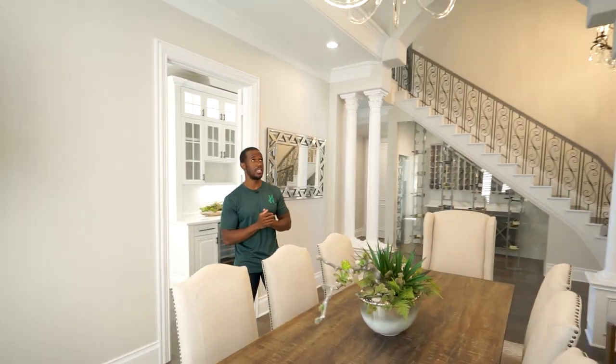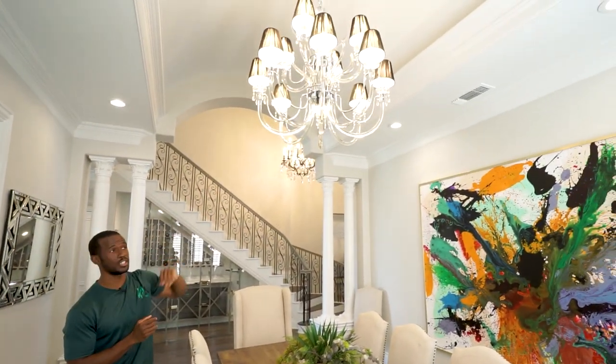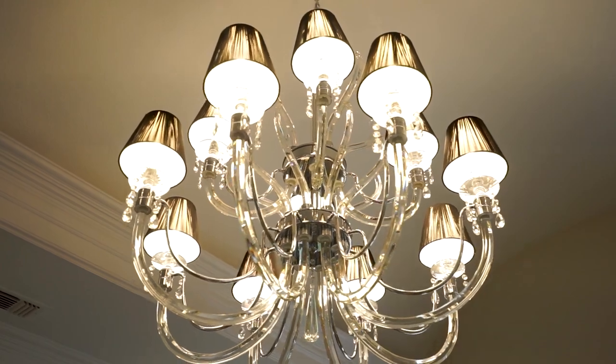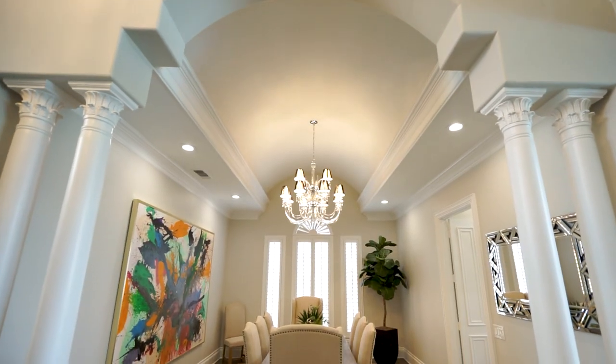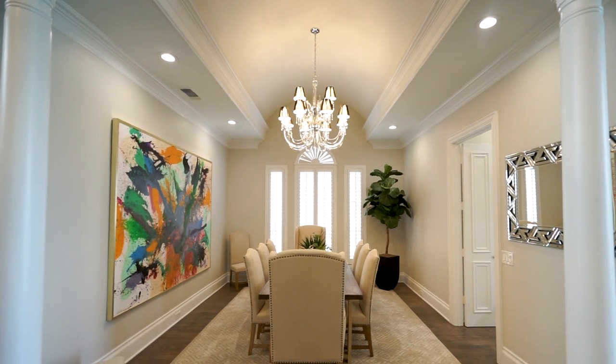Now, one thing I love about this formal dining, I love the chandelier that they have up top. I mean, this light fixture is exquisite. Can lighting, you have this beautiful crown molding accent within your dome-like finishing within the ceiling.